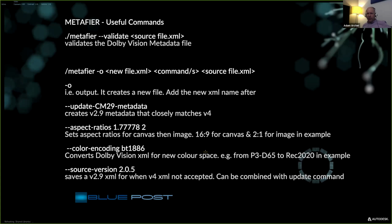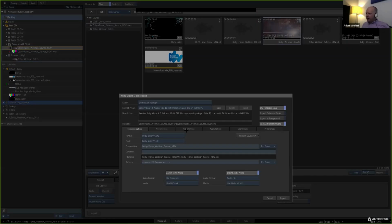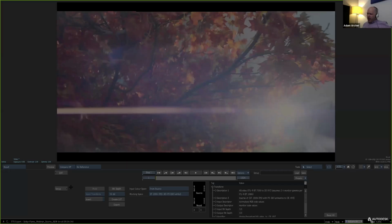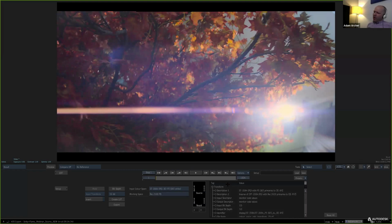So if I have to create my Rec 2020 deliverable as well, I can do that. So when I export my master here, I might, in my video options there, use a LUT and then do an import transform. And from here, I would be doing a ST2084 to a Rec 2100 PQ. Now what that does is it actually sits the P3D65 master within that Rec 2100 bucket.